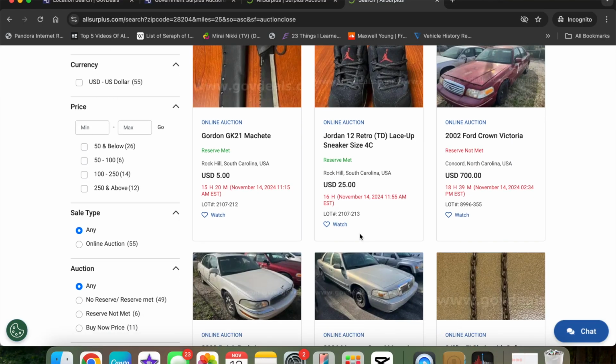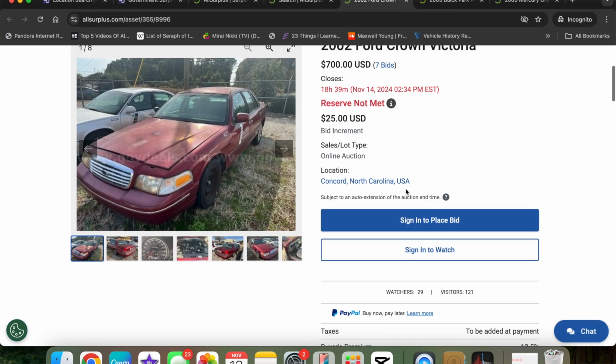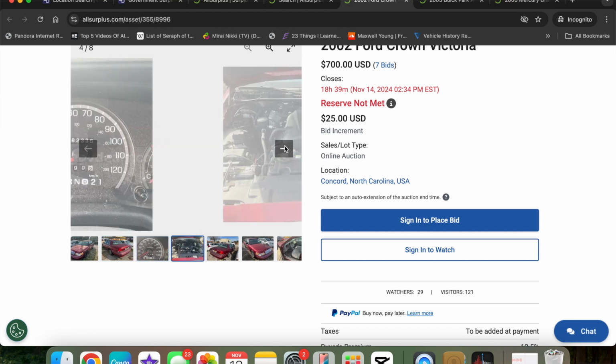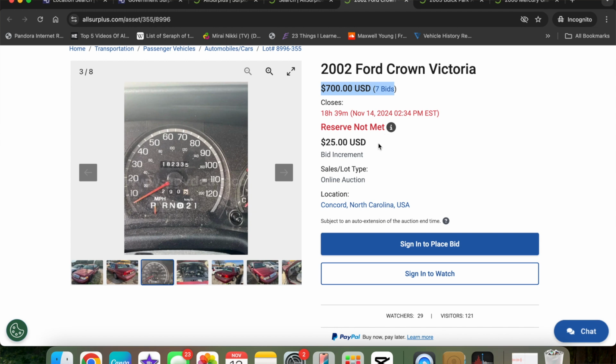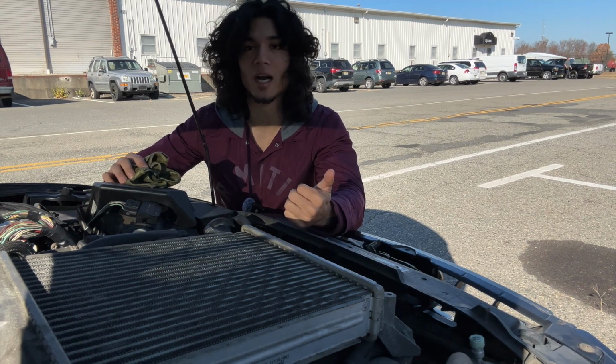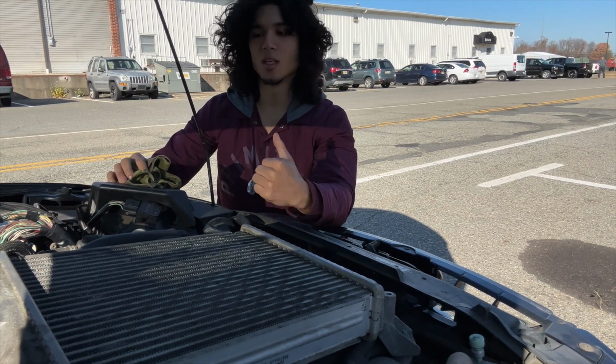We found 3 already. One thing I like to do when I'm looking at public auctions is first look through the pictures, make sure that they look good. Right now, we know this has 182,000 miles. The current bid is 700, and it's closing in less than 24 hours. I've noticed that they've been pretty honest and transparent with any issues. They usually write a very detailed description.